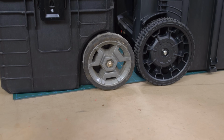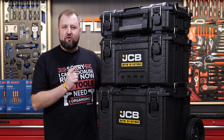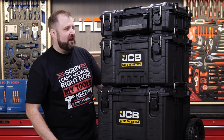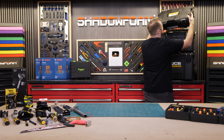It's got bigger wheels than the last version. It's got better connecting points. It's got better locking points. It's got a bigger capacity. And when they offered to send us one, I thought it's got enough going for it that we can get some inserts made and get all of the tools organised. So I'll put this toolbox right back to the back. I'll take the top box.